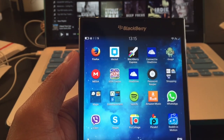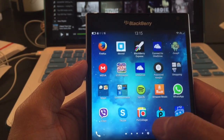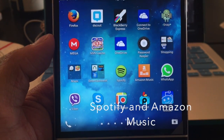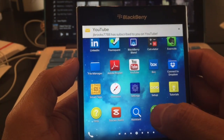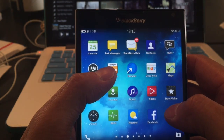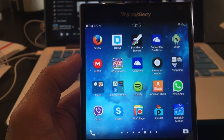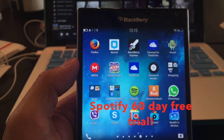For those of you who need music alternatives, as opposed to the regular default music app, I use Spotify and Amazon Music. If you have Amazon Prime, that will also work with this device. For Amazon Music, you don't have to go to Snap to download it. You can just go to the Amazon App Store app and download Amazon Music from there. Spotify and Pandora work as well. I just prefer Spotify.